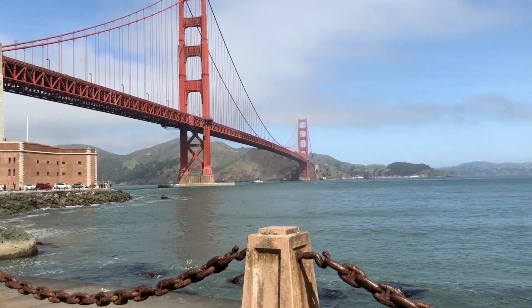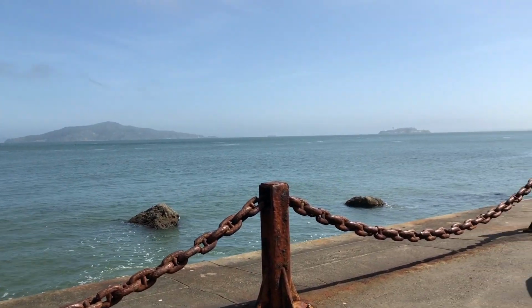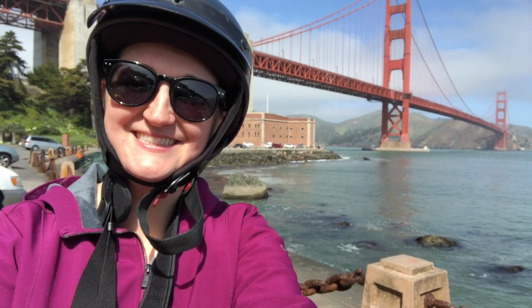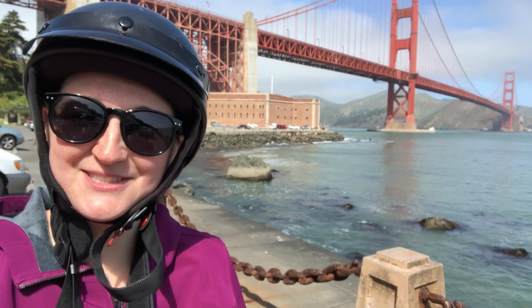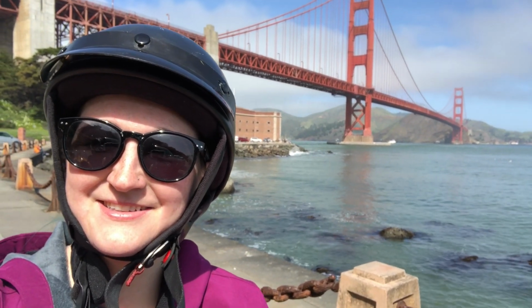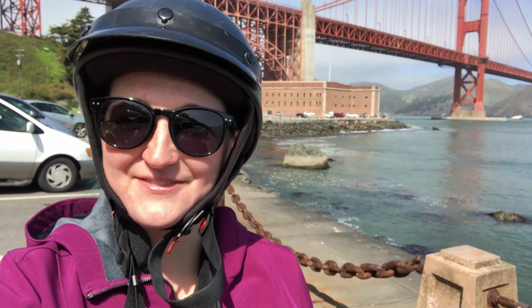Oh my God, that view. We made it to the Golden Gate Bridge, and the weather is amazing. Look at how great. This car has been so much fun. We're having such a blast. This is definitely the best way to see San Francisco.